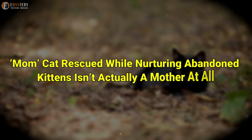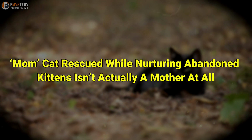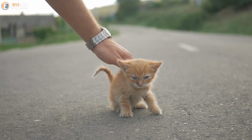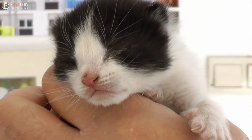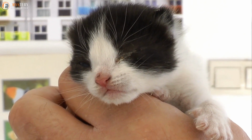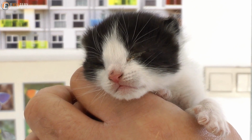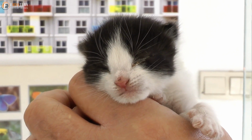Mom cat rescued while nurturing abandoned kittens isn't actually a mother at all. Rescuing cats from the streets is a pretty tough job. Some kittens born in this circumstance can become feral without human intervention at an early age. That's part of why it's so important that they are rescued while they are still small.